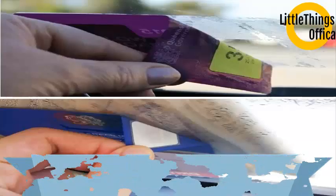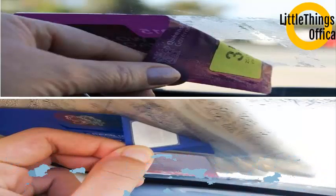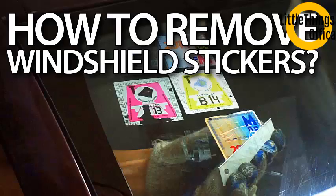Number four, cloth. Stickers on the windshield can be really hard to remove. Put a cloth soaked in hot water on the sticker from the opposite side of the windshield. When it's cooled down, the glue will dissolve and the sticker will be much easier to remove.